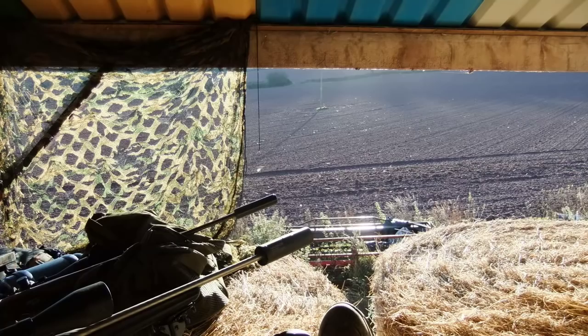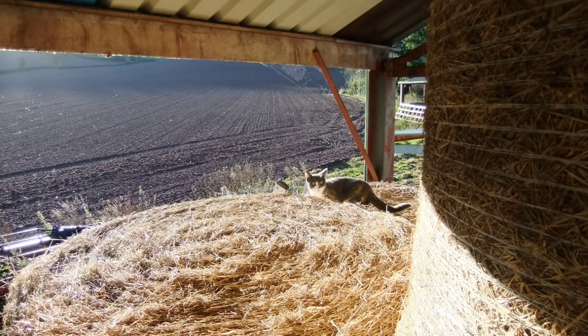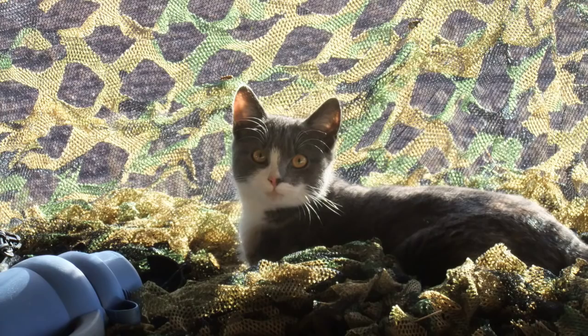It's a beautiful permission, and you'll have to comment if you want to see more of these rifles in action as opposed to the air rifles, and maybe even some more of this cat. The farm cat is a very nosy cat. He's come to have a look.